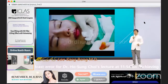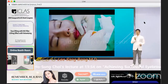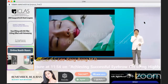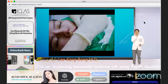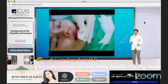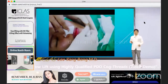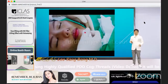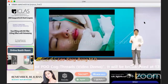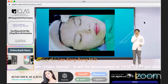Filler depth is just above the bone too. Volumizing, this skin is pulling. For a smaller chin, just 1 point can be used.